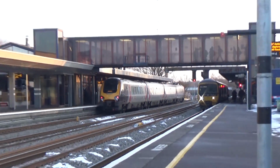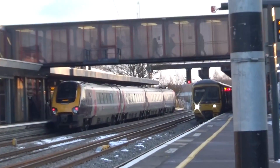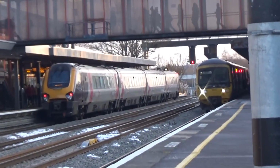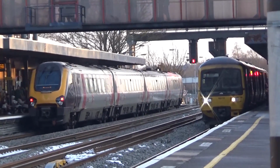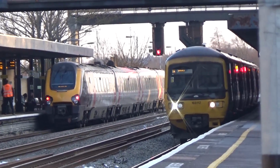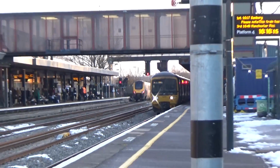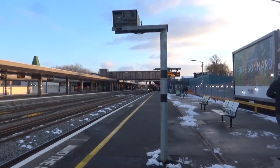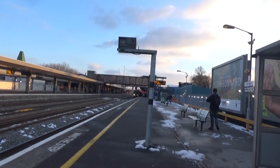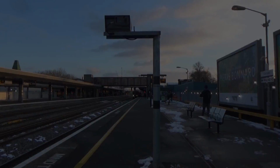Right, departing now on the far end is the 1616 cross-country service from Manchester Piccadilly to Bournemouth. 220014. That service calls at Reading, Basingstoke, Southampton Central, Brockenhurst and Bournemouth. Not calling at Winchester or Southampton Airport Parkway today. That line is closed, so it's been diverted. See the other one go out in a minute.